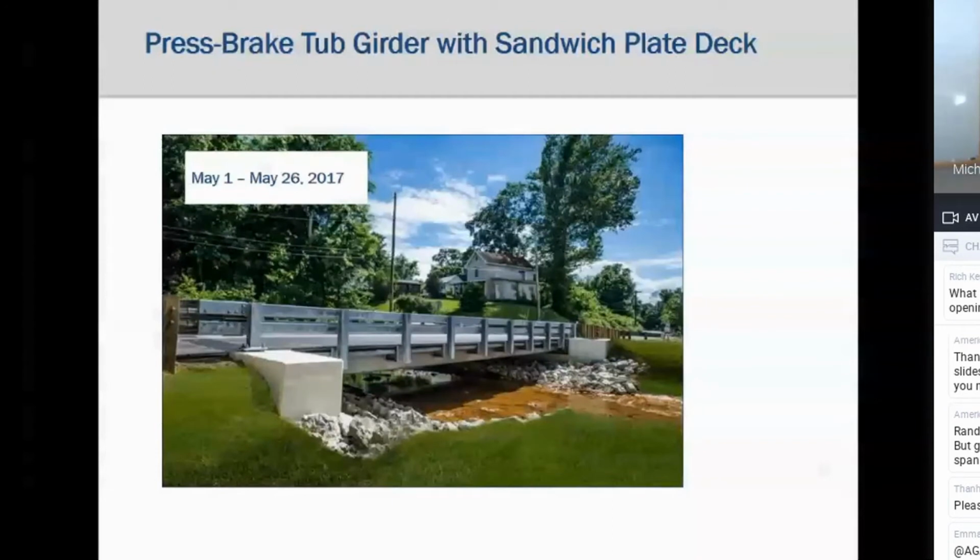But the bridge was erected from one side due to the light weight of the modules in 20 minutes. There was excellent match fit and dimensional accuracy due to the shop fabrication and the sandwich plate quality. There was no concrete, so no curing time, and the bridge had immediate load carrying capacity. And the locals appreciated the 30-day road closure with the ABC modular bridge. So that was a special one with the SPS decking.